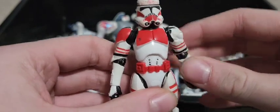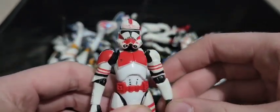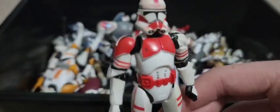Here's a better Shock Trooper. The Revenge of the Sith one. Yeah, this is the Revenge of the Sith one. I really like this figure. I called this guy Thyre. Yeah, I call this one Thyre.